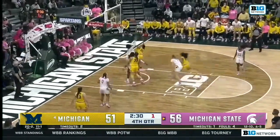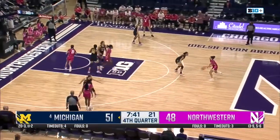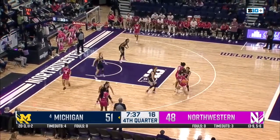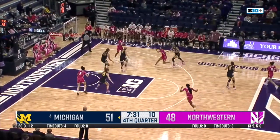Hillmon driving and finishing in a desperate moment for the offense. Northwestern slowing it down. Burton wants to set it up. Shaw at the elbow. Burton spins to get it back. Pick and roll for Shaw has been there all night for Burton. Finds Hartman. Hillmon with the recovery block. How did she get there?